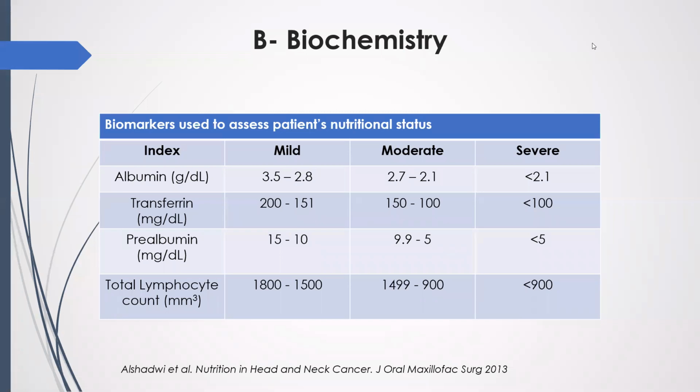Looking at prealbumin, it is also synthesized by the liver and ranges from 15 to 25 milligrams per deciliter. It also transports hormones and proteins in serum and has a half-life of 2 to 3 days. Nutritional depletion is reflected sooner by changes in prealbumin than by albumin. Although changes can be seen sooner, fewer studies have validated its usefulness over albumin to predict outcome. And several conditions, such as renal insufficiency, affect plasma levels.